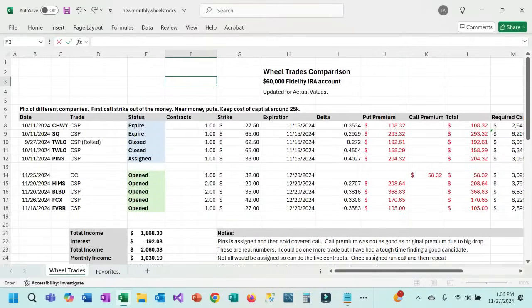Let's jump right in. Now, this is my monthly cash secured put strategy. I did mention I only do one contract, but this last time I did do two contracts for several of the positions, mainly because they were very, very inexpensive. So at first, back in October, I did monthlies.